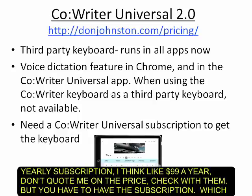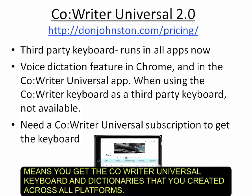I think it's like $99 a year. I'm not sure. Don't quote me on the price. Check with them. But you have to have the subscription, which means you get the CoWriter Universal keyboard and dictionaries that you've created across all platforms, which is nice.